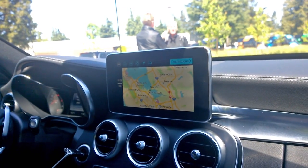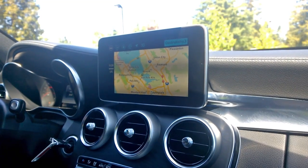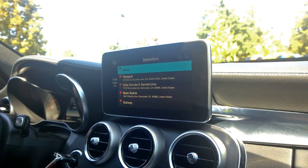Once you're in here, voice becomes something that's very big, and it's used throughout the system. For voice, we take advantage of Siri here, so I'll go through a couple of destinations, but then also do some voice stuff as well.